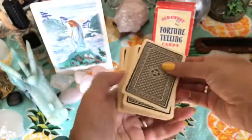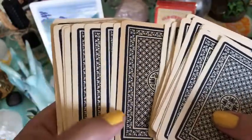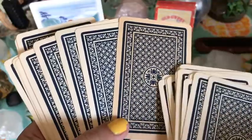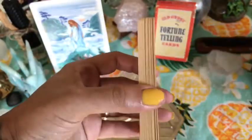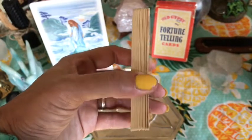Get to the cards. So you can see that they have yellowed around the borders with age, and there's one that seems like it yellowed quite a bit, so maybe this one may have been in the sun, whoever the previous owner or owners was. But they're in really good condition. I mean, I've been shuffling them and playing with them, but look how straight they are for as old as they are.